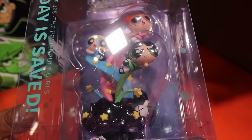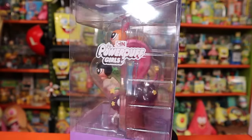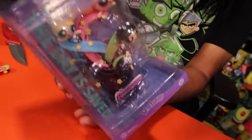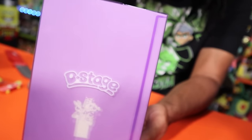Diorama, stage 095, the Powerpuff Girls. The day is saved. And I love the box, too. Like the clear, translucent purple. Oh, and then look. On the side, you have some of the professor's beakers here. That's so cool. What the heck? And they're on this side, too. And then in the middle there, you've got the professor as well.